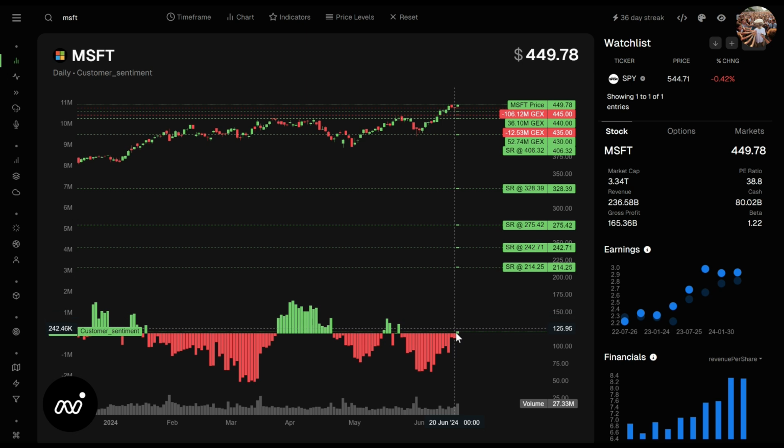Now, Microsoft has also been trending slowly upwards with its customer sentiment. As you can see, we've seen a rise there, a little bit of consolidation, but we've also been running really hot lately. We've seen our first positive bar. What's interesting to me with Microsoft is we do have some lower gamma pulling below price, about $4, and then we've got some more even further down at 435. We do have a huge positive level at 440 and one at 430. So this is a both ways play for me.